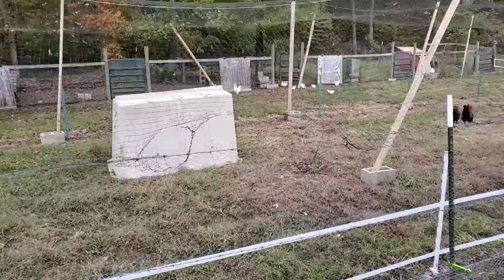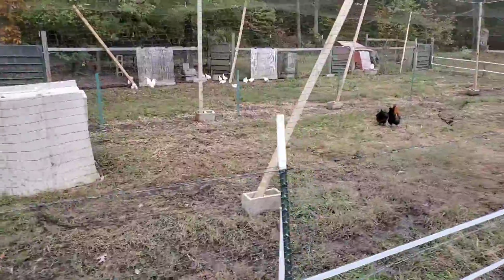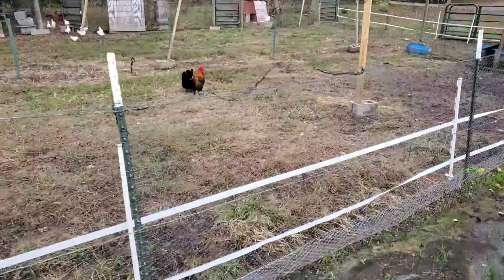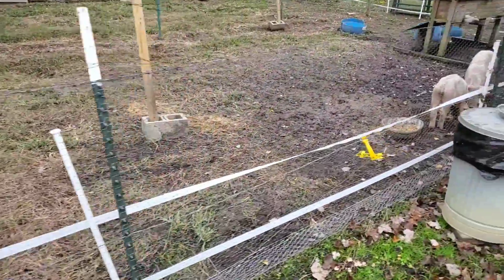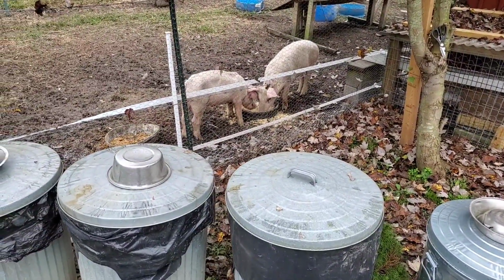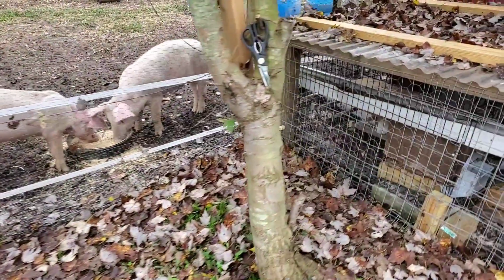So the little silky chicks are out snooping around. The marans are here. She has started laying eggs. We need to check on that this morning. The pigs are already awake, which is unusual. They're usually still sleeping. I didn't hear any coughing yesterday when I was out here, but I'm going to keep a sharp eye out on them and see if they do any better.